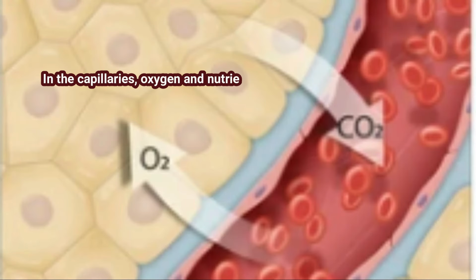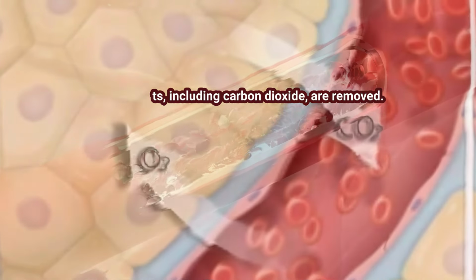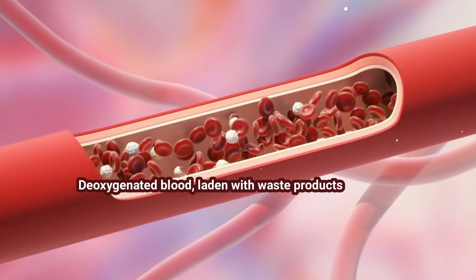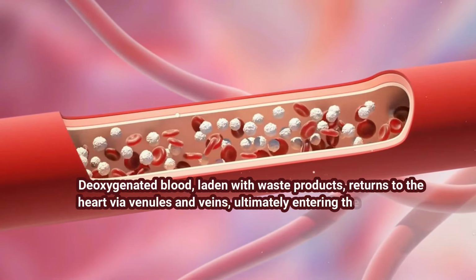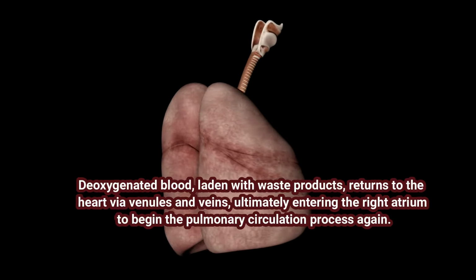In the capillaries, oxygen and nutrients are delivered to tissues, and waste products, including carbon dioxide, are removed. Deoxygenated blood, laden with waste products, returns to the heart via venules and veins, ultimately entering the right atrium to begin the pulmonary circulation process again.